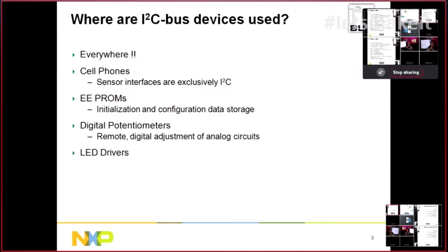So where is the I²C bus used? I mean, really everywhere. It's pretty well hidden, but it is a very widely used protocol. In cell phones, all of the sensors, the accelerometers, the gyroscopes, temperature sensors, they almost exclusively use the I²C. The other place where the other ICs that you see use a lot of I²C is EEPROMs.